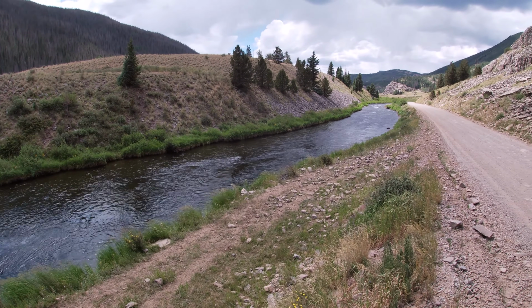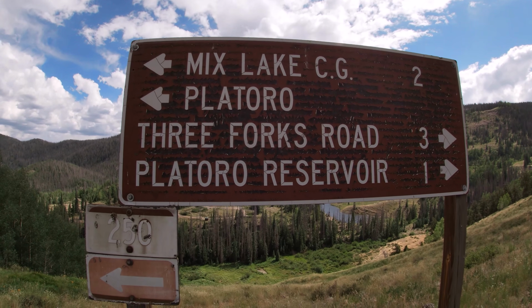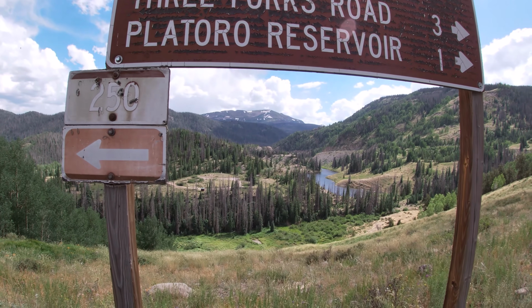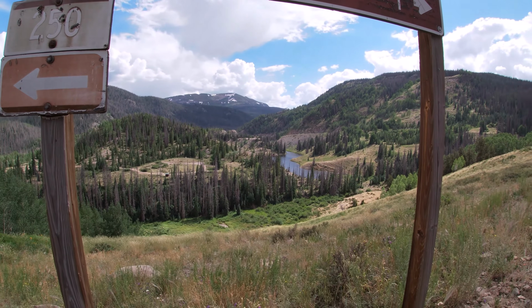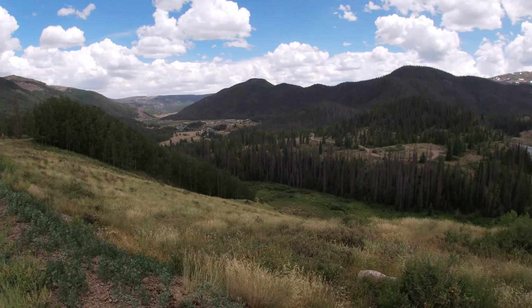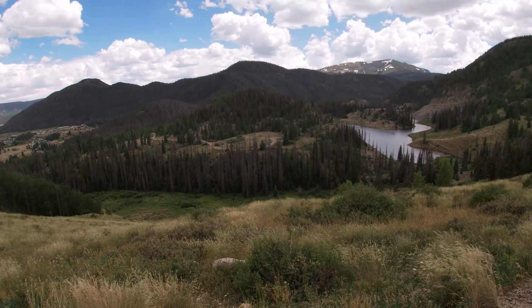So what I'm going to do is pass the town of Platoro, because I was really excited to see the reservoir. And then I'll come back and show you the town of Platoro. As you can see, the rain is coming down just a little bit. This reservoir ended up being so cool. I was super excited when I got there.